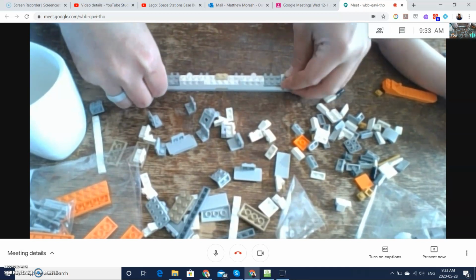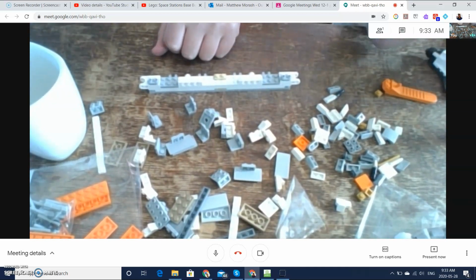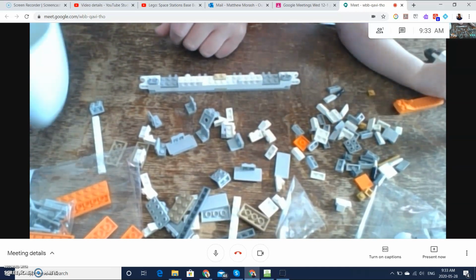You fit that one on there, the satellite? It really fits on it.